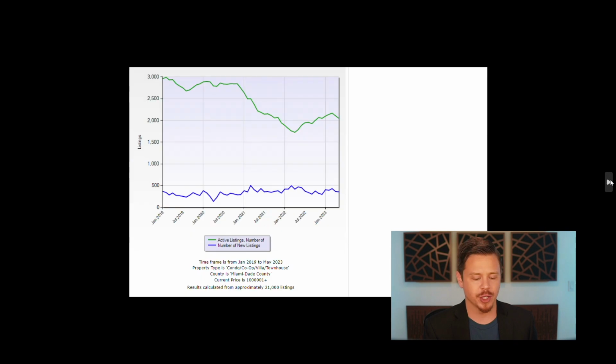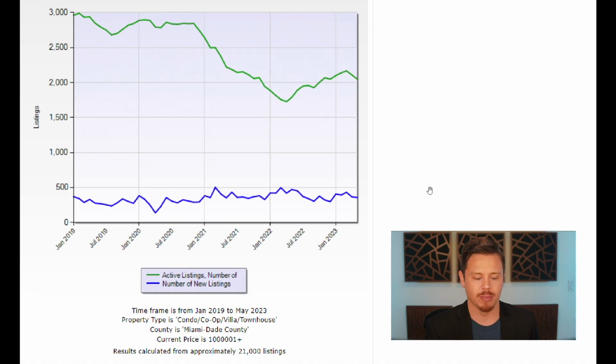Now, next graph I want to show you guys here is all about supply, looking at the number of active listings versus the number of new listings, okay? So active supply of luxury condos decreased month over month from 2,107 in April to 2,047 in May, a 2.8% decrease and 60 fewer units for sale, okay? So inventory going down a little bit there, right?